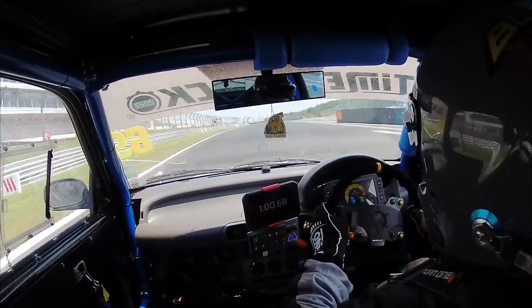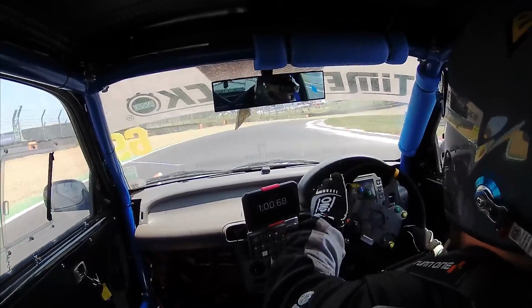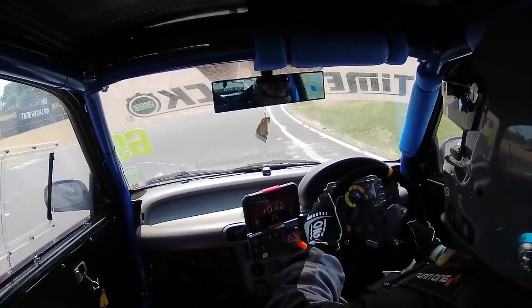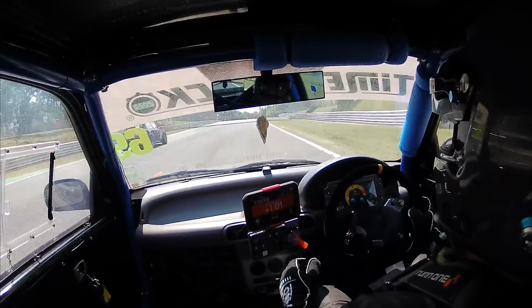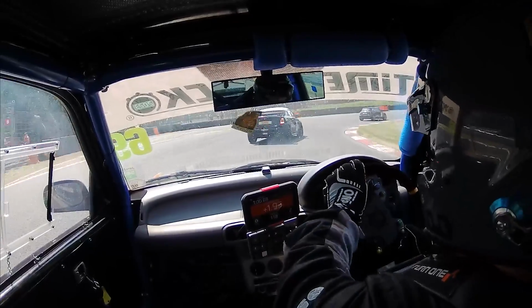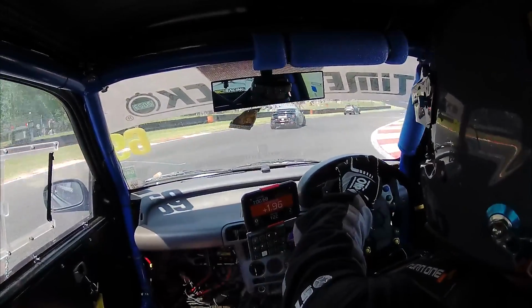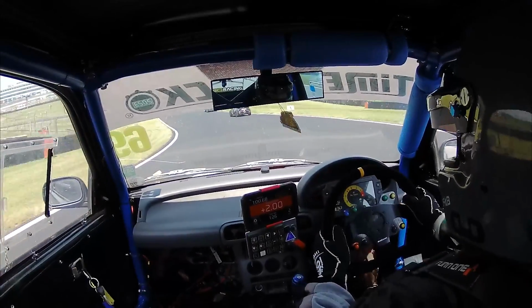in the K20 Clio, but still having issues with the car. We've fixed the oil pressure. I'm really happy with the oil pressure, but the car keeps going into an overboost state, and the car is just undrivable while it's doing this. So it's a bit pointless being out here, if I'm honest, because we're just not making any progress.